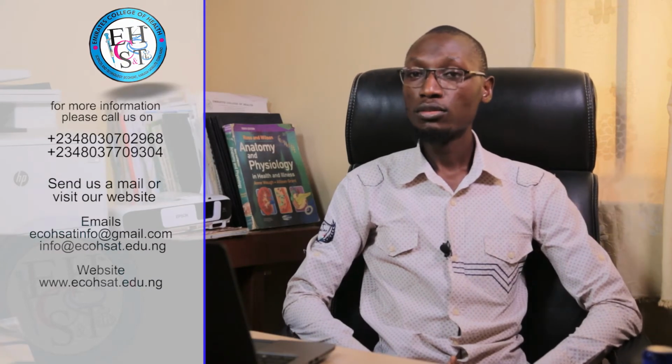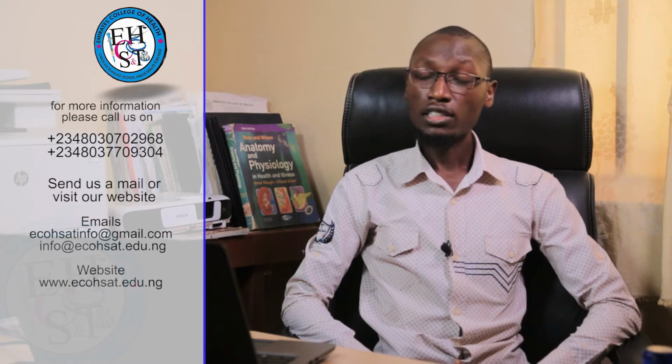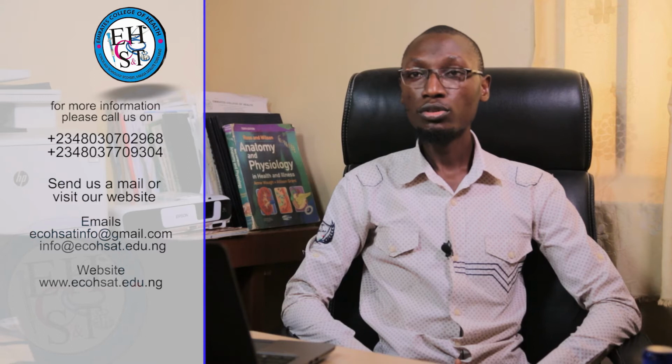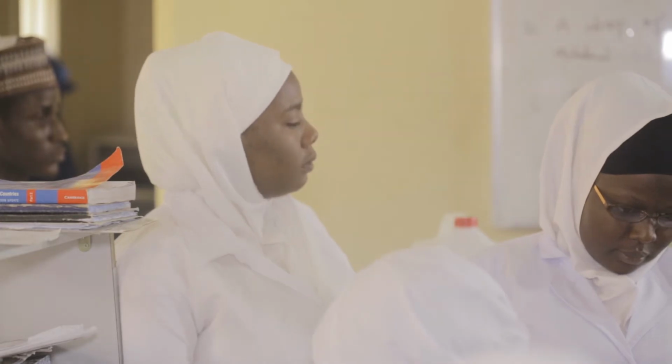The medical laboratory department does not compromise standard when it comes to admission. After they are admitted, at the end of their program, they are going to write a national exam, in which successful candidates will then be regarded as medical laboratory technicians.